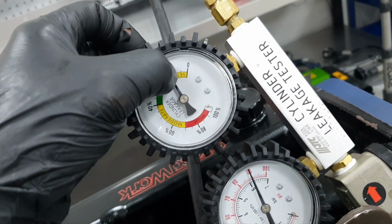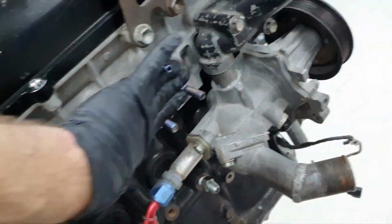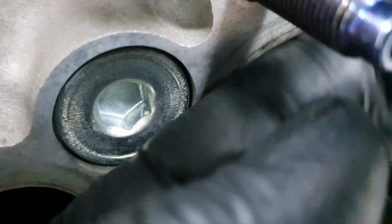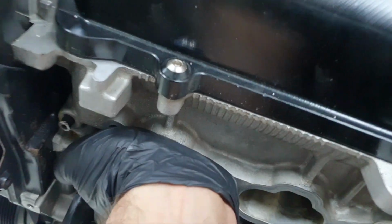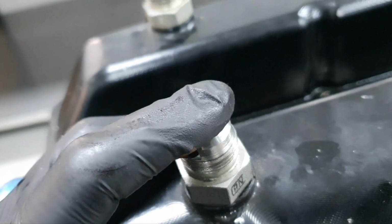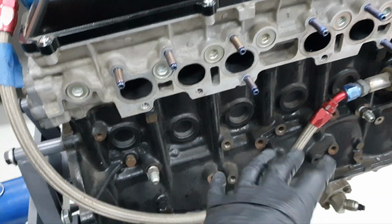The zero is here. All right. Yeah, let's do also the number one. Cylinder number one, it's leaking exhaust. Okay. It's leaking the intake. And has also some blow by. Yep. Keep in mind that this is at room temperature, not at operation temperature.